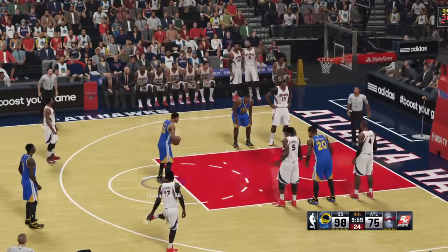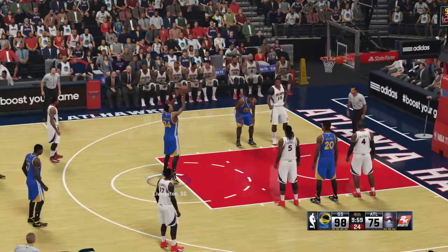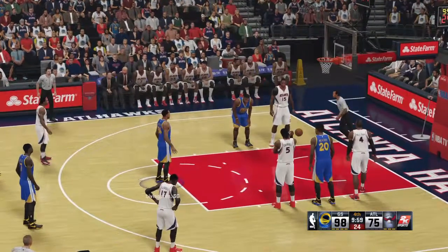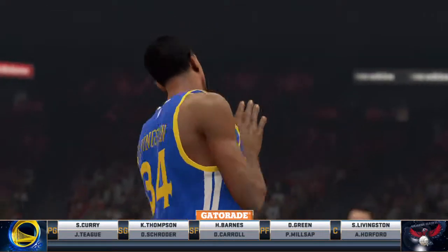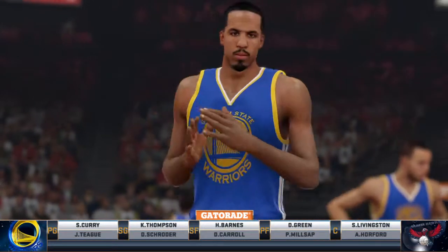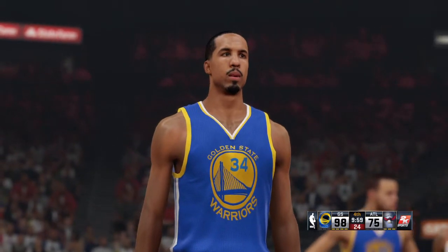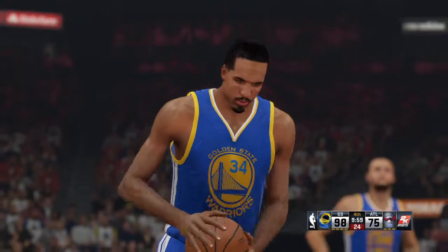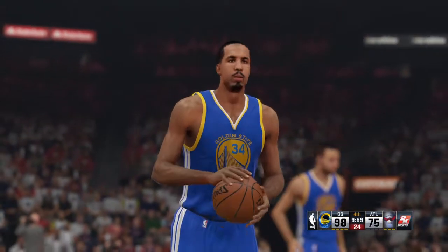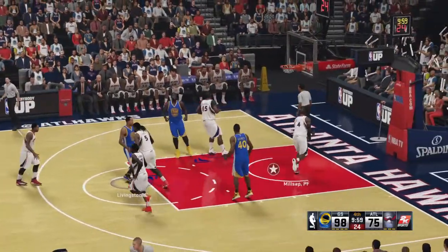Shooting for Golden State, Sean Livingston, taking 2 shots. No good on that one. Different look here for the Warriors. And the second free throw, good.